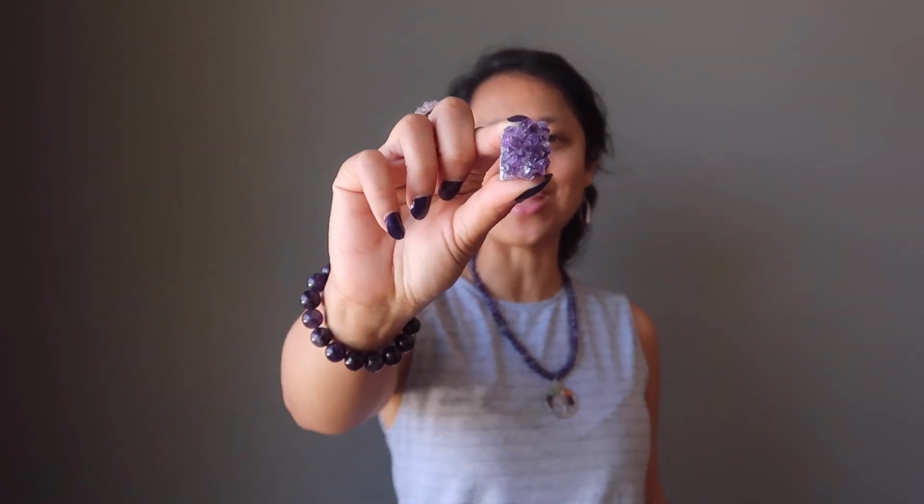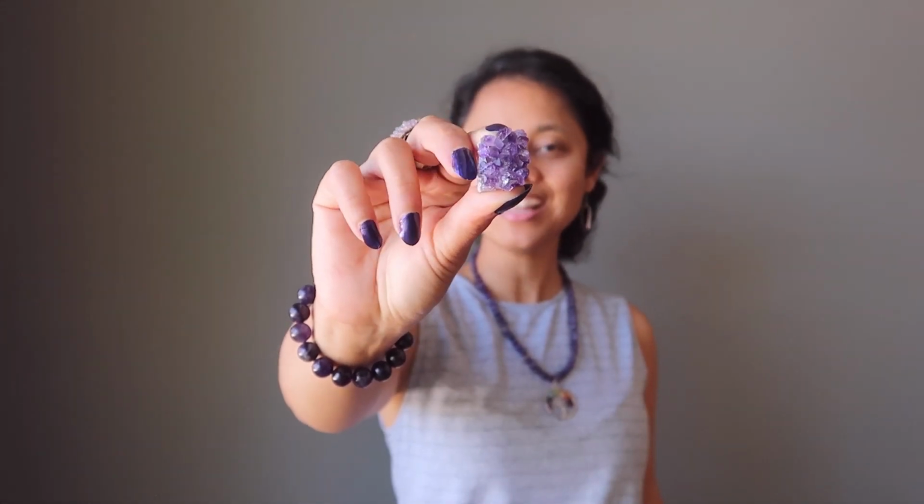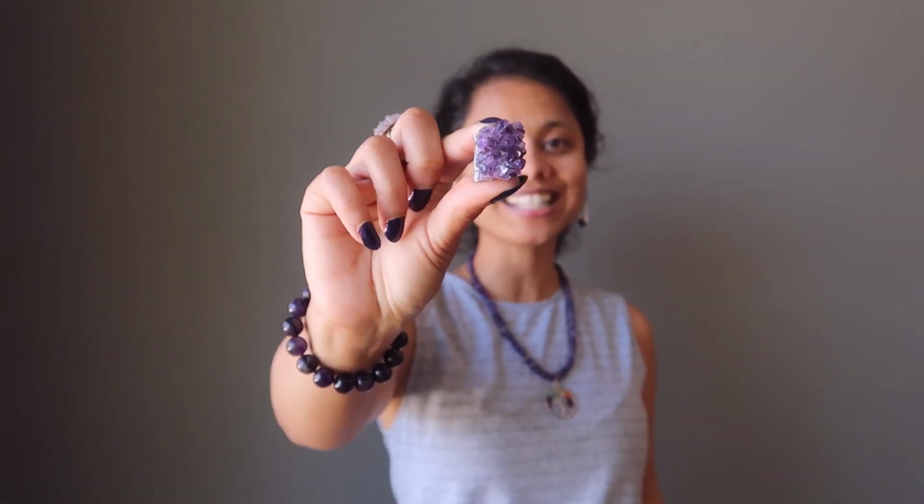So what is the birthstone of amethyst? Amethyst is the birthstone for anybody born in the month of February. So you, or if anybody you know was born in February, you are well advised to have some amethyst in your life and see if that enhances your vibrations.